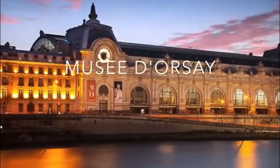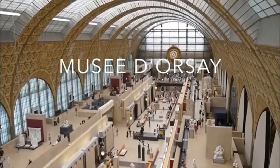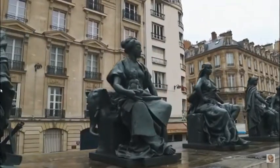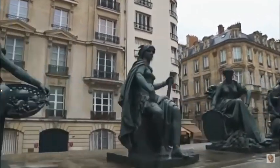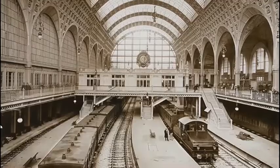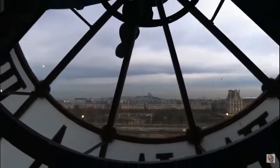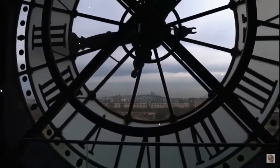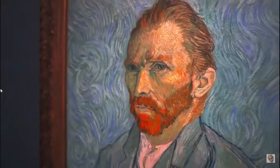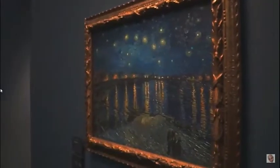The star attraction in the Saint-Germain-des-Prés is the Musée d'Orsay. This is home to a world-class collection of Impressionist paintings and was opened in 1986. The museum is housed in a converted railway station located on the Seine River. The train station, which opened in 1900, became obsolete in 1939 because the platform was too short for the longer trains, which were now in vogue.